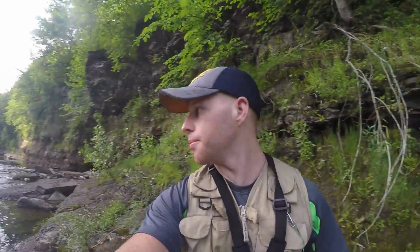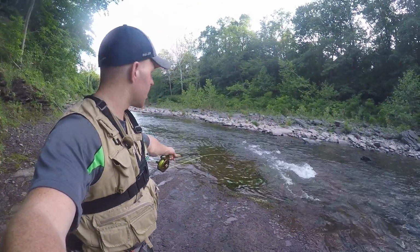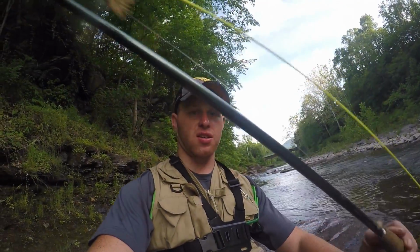Alrighty guys, before we head up there to the big hole, I actually wanted to come down here. It looks a little shallow, but I kind of want to try this spot right through here. So might just plunk those couple of dry flies in that little riffle, see if we can get a trout out of there. Otherwise we'll just go up to this big pool and catch some trout.